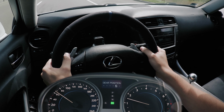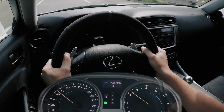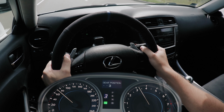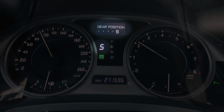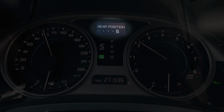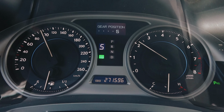To demonstrate properly, I will put the transmission into manual mode, which allows me to change gears by myself instead of the car doing it for me. To not get confused by these two numbers, the lower number is me selecting the gear I want via the paddles on the steering wheel, and the upper number is showing the current gear position of the transmission. Now that I explained, let's start downshifting gear by gear all the way to second.